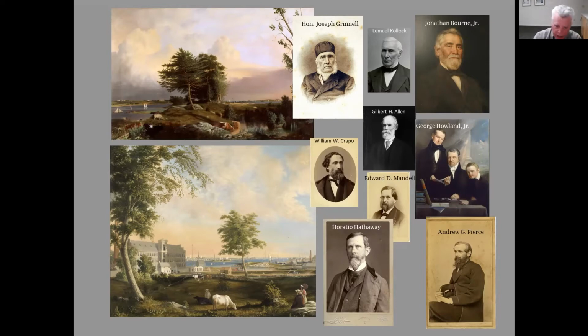The merchants, however, had bigger, safer-than-whaling, greedily thirsty hopes in mind than the whale fishery, which was in itself a pretty greedily thirsty hope. But all of these guys: this is Joseph Grinnell, born in 1788, president of the First National Bank of New Bedford and the Taunton Railroad and Wamsutta Mills. Lemuel Kollock, born in 1799, on the board of directors of Gosnold Mills and First National Bank. He was a coal dealer and an agent for Garfield and Proctor.